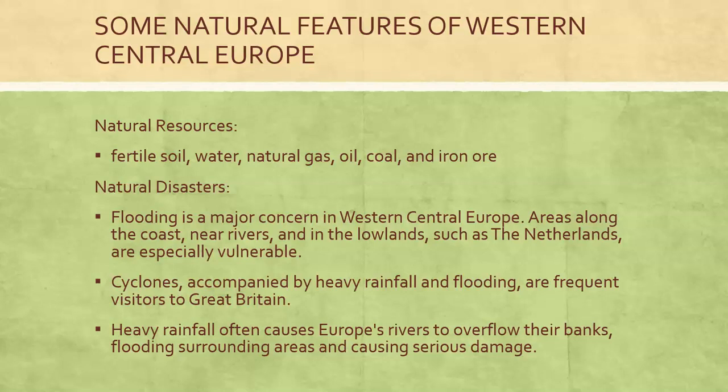Europe has some of the world's best farmland, especially in the humid continental climate zone located on the Great European Plain. Flooding is a major concern in Western Central Europe. Cyclones accompanied by heavy rainfall and flooding are frequent visitors to Great Britain, and the heavy rainfall often causes Europe's rivers to overflow their banks, flooding the surrounding areas and causing serious damage.